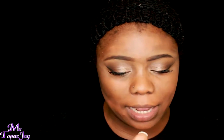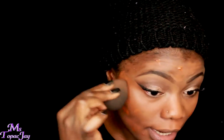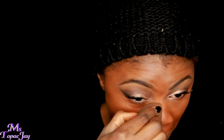Yes, I'm gonna use my Black Opal foundation in Carob. So I'm gonna squirt it, and I'm just dabbing it into my skin. Look like the Oompa Loompa guys in that movie. What movie were they? This looks really orange.